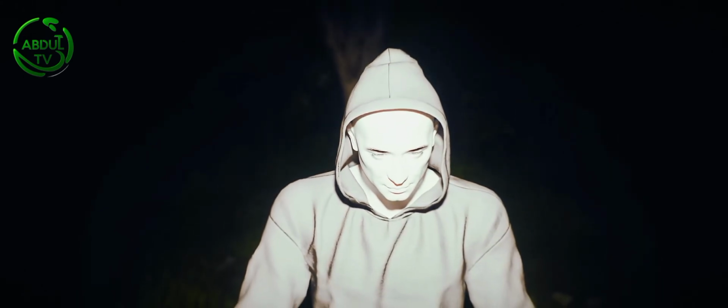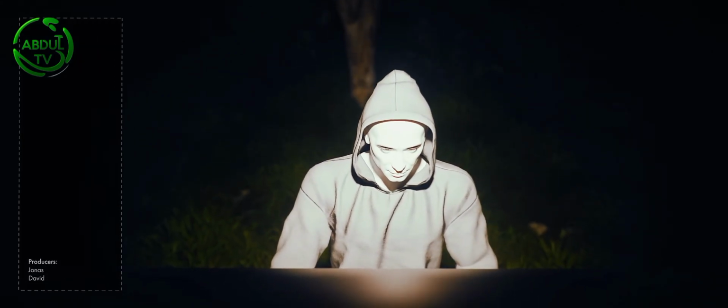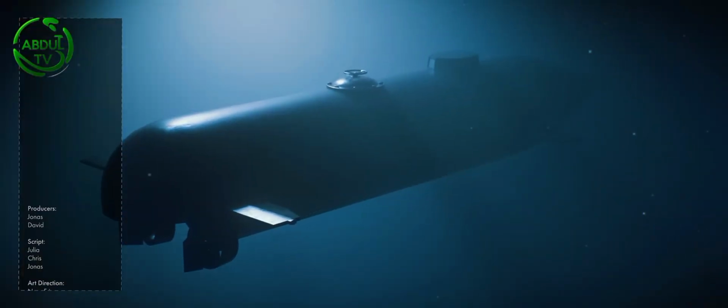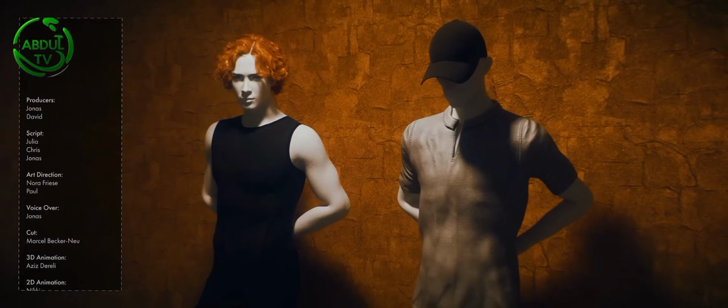Somewhere in the depths of the Colombian jungle, a new genius is already working on the next generation of narco submarines. More advanced, more sophisticated, and designed to beat the latest tactics of law enforcement.